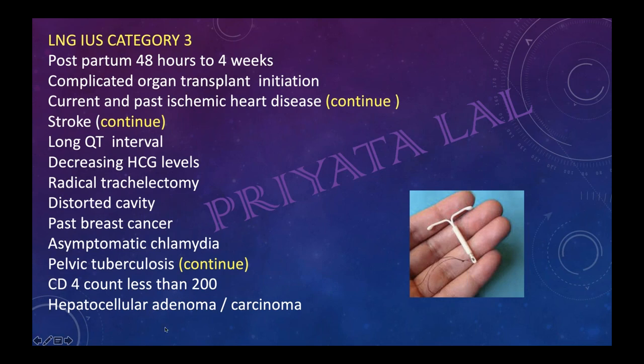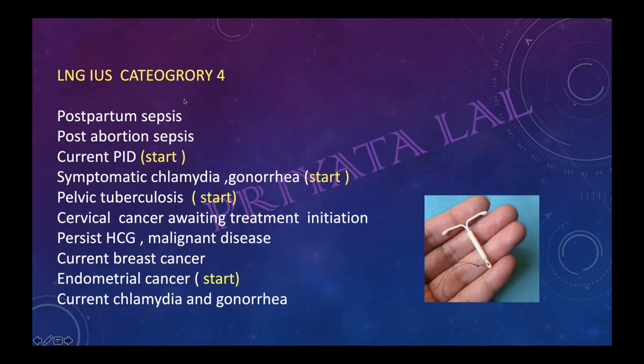I will share this snapshot of category 3 and 4. You just have to remember it, that is the only issue. Category 4, in all other progesterone methods, category 4 was only one. That is current breast cancer. But for LNG IUS, there are so many category 4, you know. But it is easy to remember.